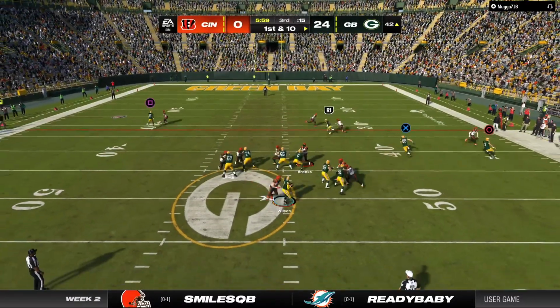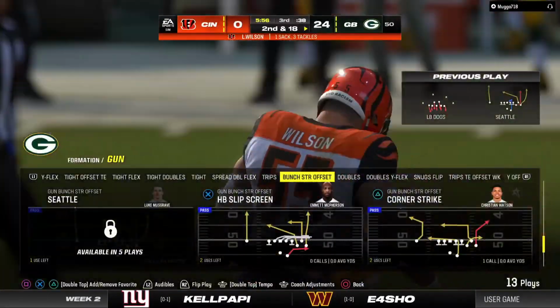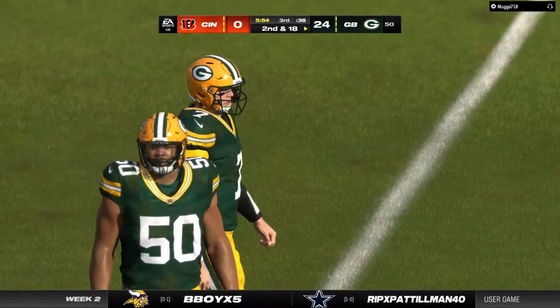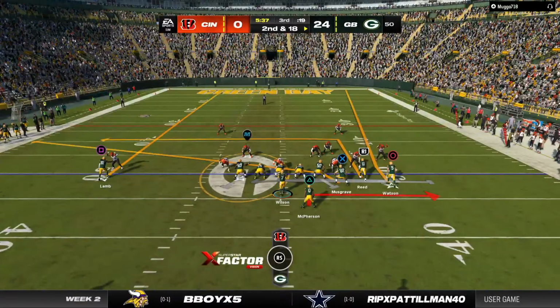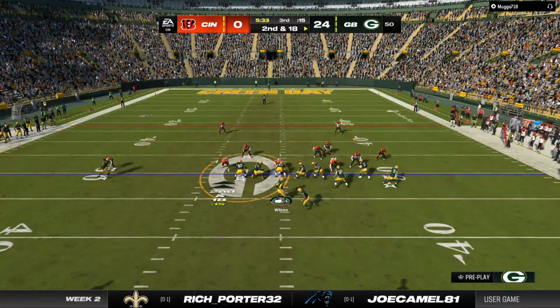This time Wilson will throw. And he's going to be sacked. They sack him back right at the midfield stripe. Logan Wilson, the one who got in there and dropped him to the ground. So that complicates things a bit here. 18 yards to go now on second down.